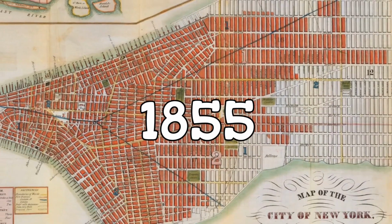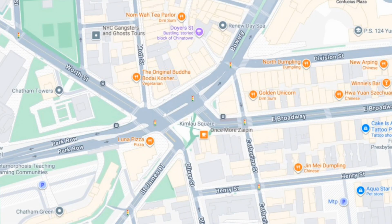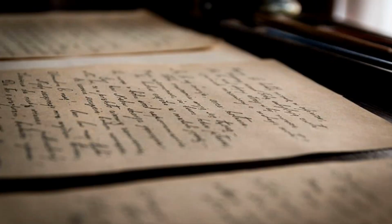In 1855, as the city was expanding, the road to the north of the cemetery, called the Bowery, was extended southwards, creating St. James Place, the street we see today. Some of the early she'elot that were sent to Europe from New York had to do with disinterment of bodies. One of the instances where that happened was right here.